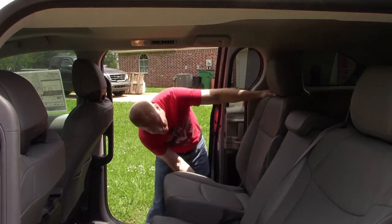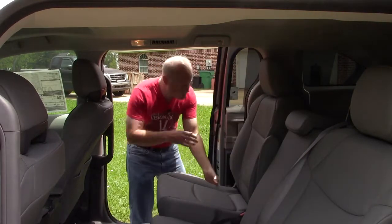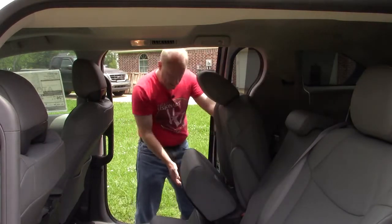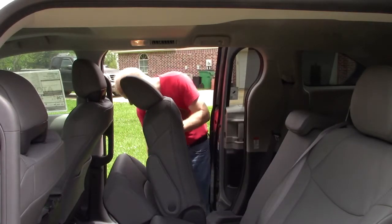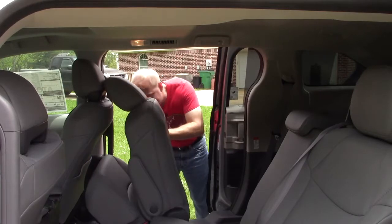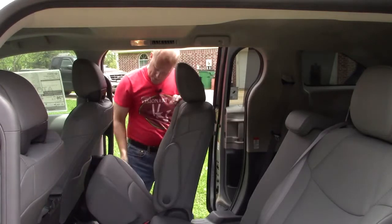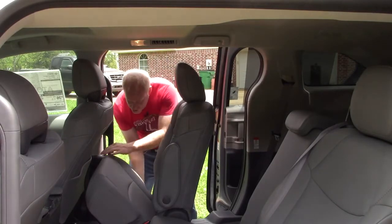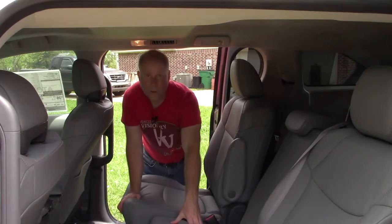Let me get my hand on the right place there. Here's the cool thing about that. You can move this just like this and slide the seat forward. In fact, you can slide it further forward than that. That's as far as it goes on both sides. Now, let me move this back, and I'm going to show you that you can remove this middle seat in the middle row.